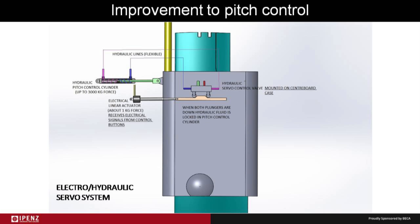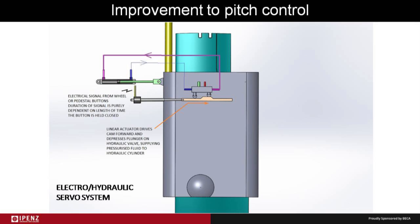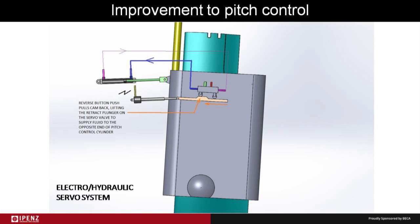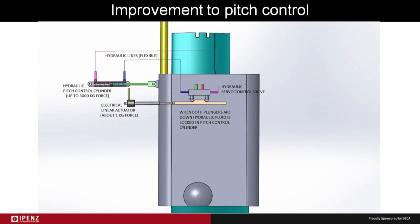So there he is, he's given it a jab. The cam said, yeah, maybe half a degree. It's all by judgment, but the cam went forward. That in turn actuated the valve supplying high pressure oil to push the case in the same direction, and then it moved along and dropped back onto the cam, because that's where we wanted it to be. It's just the same as power steering in a car, very similar principle. And if he wanted it to come back, first the cam gets pulled back, the whole thing livens up, follows it, and there it is.